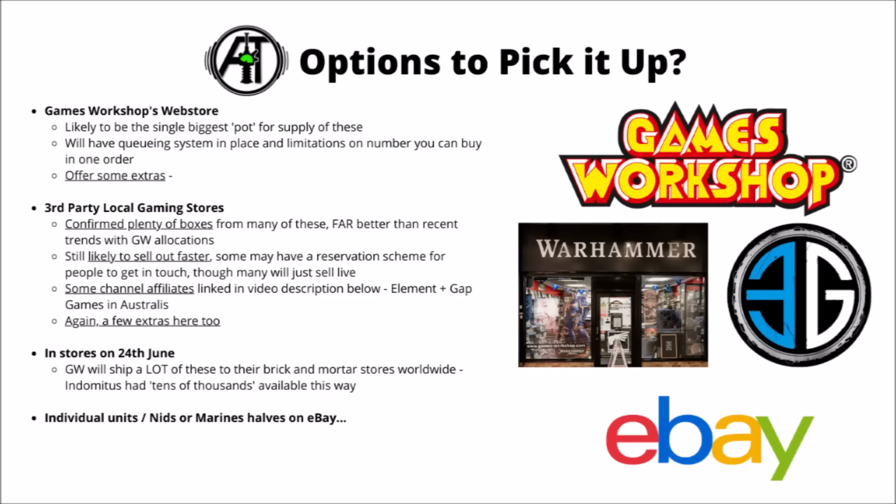I really wouldn't underestimate this as a fallback option if Leviathan does wind up selling out super quickly. Last time when Indomitors sold out in a stupidly short amount of time, Games Workshop did confirm that they had tens of thousands of boxes going onto their brick and mortar stores, and I think that these ones are far less likely to get scalped, as scalpers don't tend to waste time going around and walking from place to place. I guess it's another pretty reasonable practical system of rationing, and should the box sell out super quickly, then this is a pretty nice fallback I think for plenty of people.